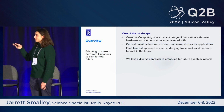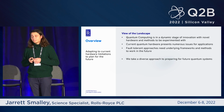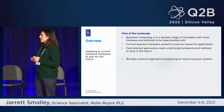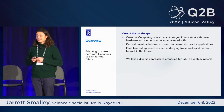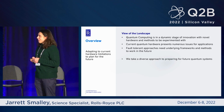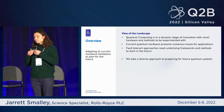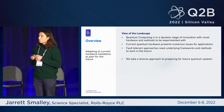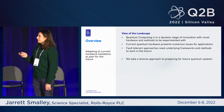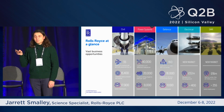We view quantum computing right now as being a really exciting time. We're seeing all these really cool hardware devices and algorithms, but they do struggle with a variety of different issues, whether it's barren plateau phenomena or errors that propagate through circuits. We also have a focus on the future, towards when we have fault-tolerant devices and can run way cooler algorithms.